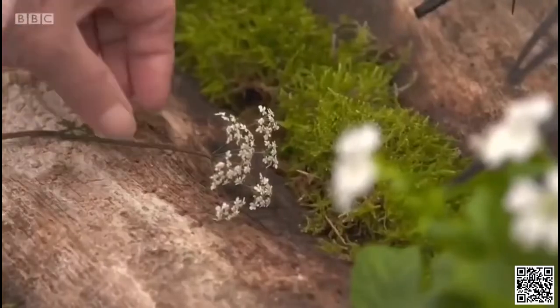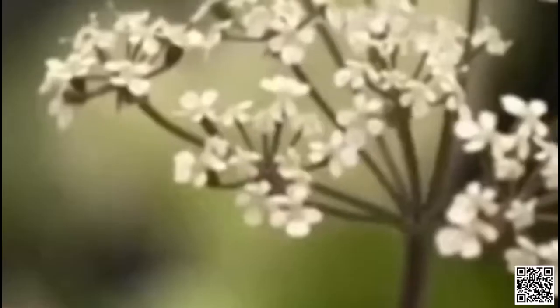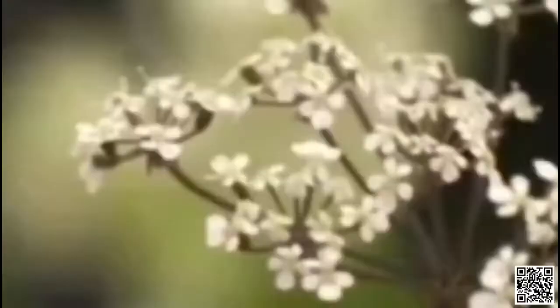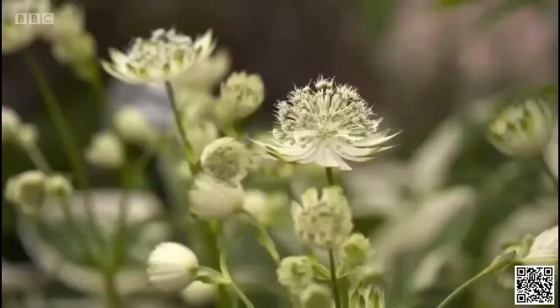Now, they belong to a family called Apiaceae, used to be called Umbelliferae. And this is the sort of thing we usually associate with that family. Same tiny flowers, but this time in a big plateau. You can see the similarity and at the same time you can see the difference. But it's these big bracts, these bold flowers, which make Astrantias such a useful plant.